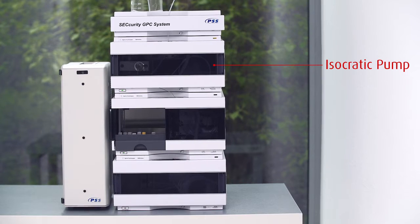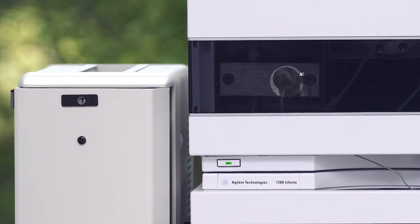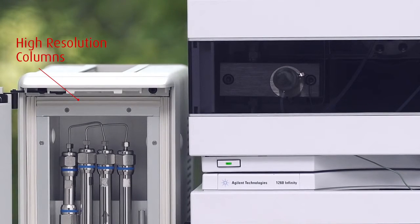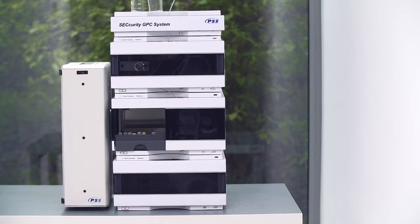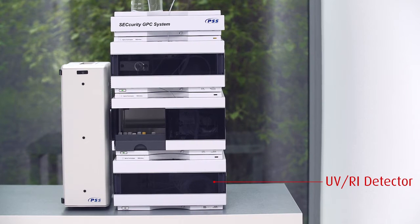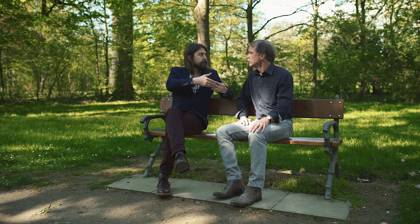You have an isocratic pump, an autosampler, and a set of columns, which is the main part, because on this column the separation takes place according to molecular size. And you need some detectors, for example UV or RI detector, and a software package for the further calculation of molar mass. Right. Okay.